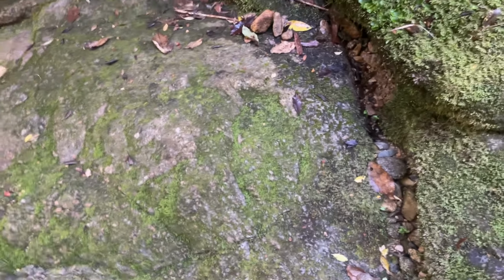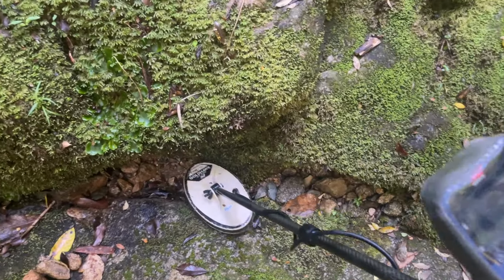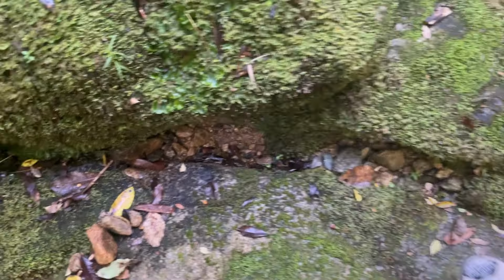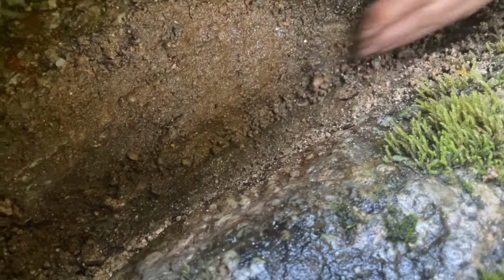So we're up at the site, we've got our first target for the day. Nice target. We'll get in with a pickaxe and get that out. What do you reckon, Dad? It's a good wee pick, I reckon. It sounds like it could be quite a good bit down the crevice there.